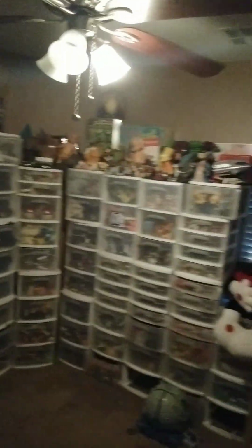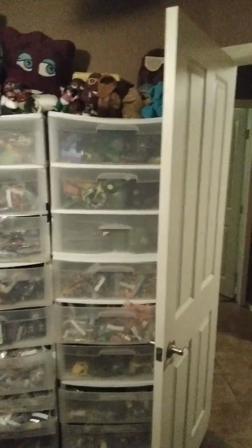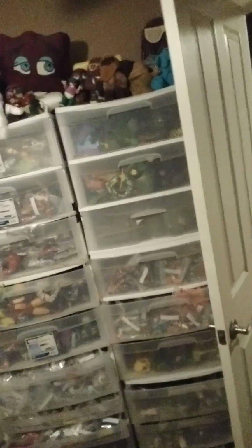And we'll try to focus. Once again, lighting's not great in here, but this is the room. This is the toy room. Years in the making. We've got shelves after shelves. We'll start from the south side and work our way up to the north here.